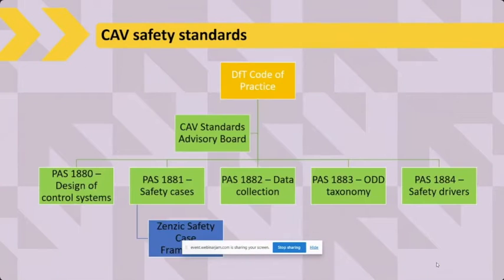There's a number of different CAV standards. So at the top of the chain, we've got the DFT Code of Practice, which very much sets the high level requirements for safety. What you need to have a safety case, you need to record certain information, and it is all very high level.